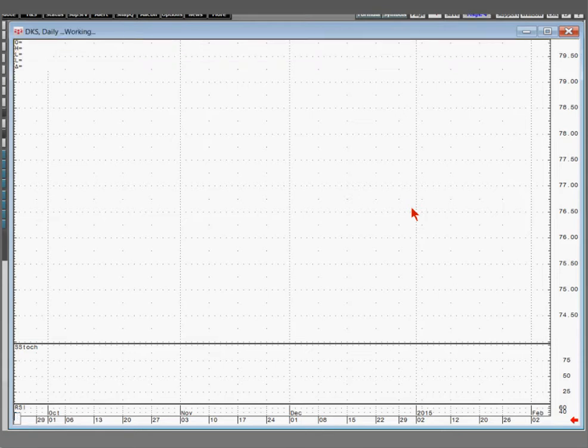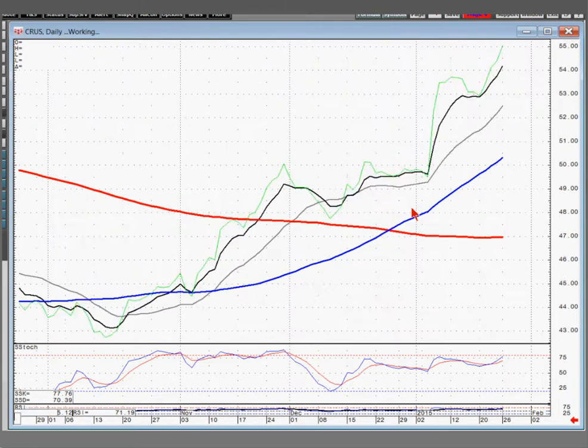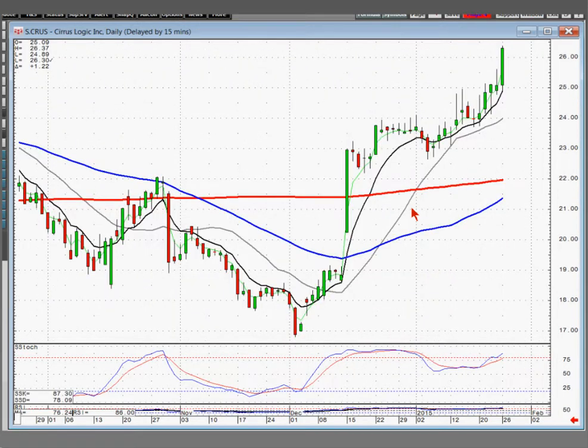Dix, nice J-hook pattern. You can be buying this one. CRUS. Another slow curve breakout to the upside. Stay long until you see a sell signal.